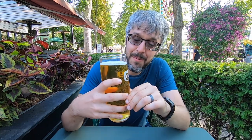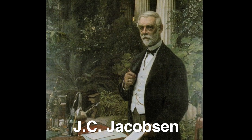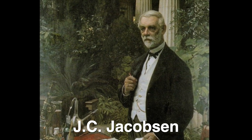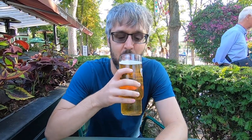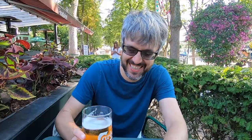But we learned a little bit about the creator of Carlsberg at some of the museums we went to, and he was obsessed with the quality of beer. He actually created a Carlsberg Institute that studied the chemistry and everything behind how to make the best beer. And they actually invented the pH scale for measuring acidity and isolated the yeast that is still used to make lagers. So, pretty amazing guy. And pretty amazing beer. Probably.